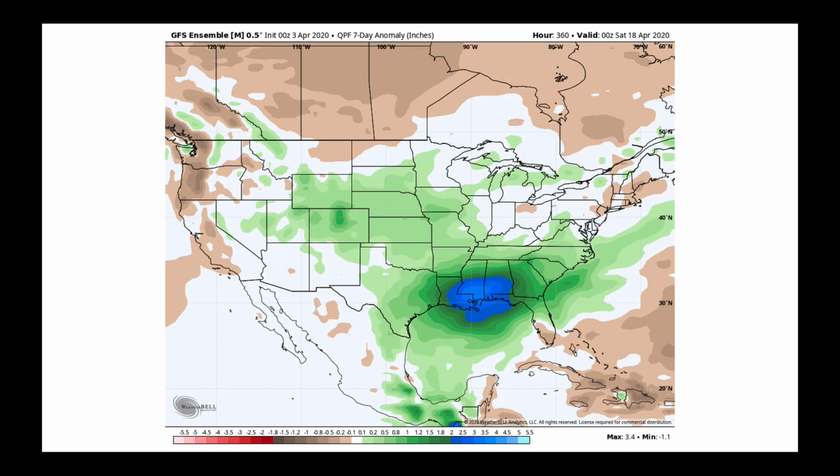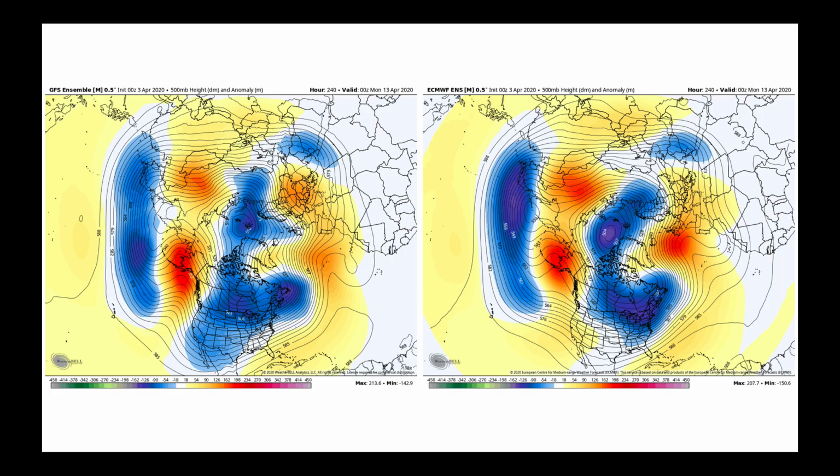So what's changing here? Well, when we look at the comparison of the models, notice the GFS is keeping its wettest conditions down here. So one of the things I guess it's not changing is the strength of that subtropical jet stream. But what is changing is the upper level flow. So let's do this again.